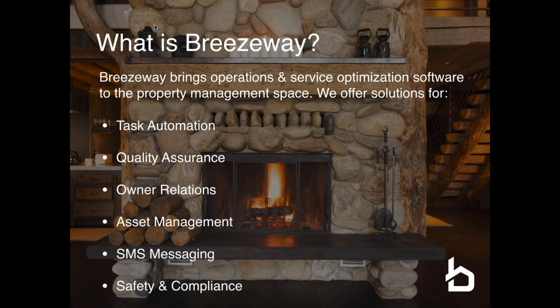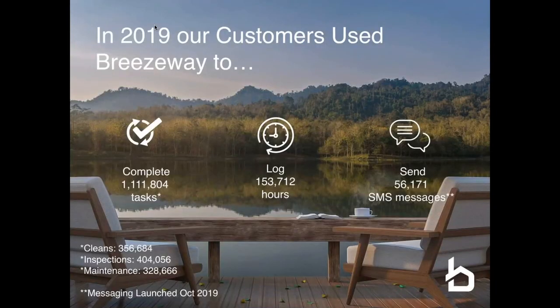I've shared this with you, but I don't want you to have to take it just from me. So let's look at what was actually done in Breezeway's system. As I mentioned, we are focused all on back of house: cleanings, inspections, maintenance, whether that's preventative maintenance. We recently launched our messaging product, which is that guest communication via SMS. We've got the safety product, but all of that goes to making sure that these homes are ready for folks to stay with you.